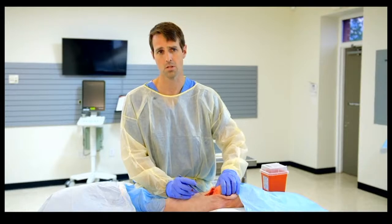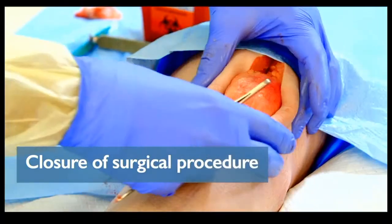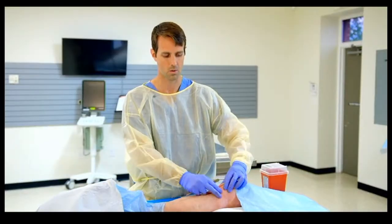And at that point, we make sure we catch all the little bleeders and make sure we don't get a lot of bleeding into the knee joint. And then we start to close. We basically bring this back together and we run a running suture up that layer, and then we continue to close this in layers all the way to the outside.